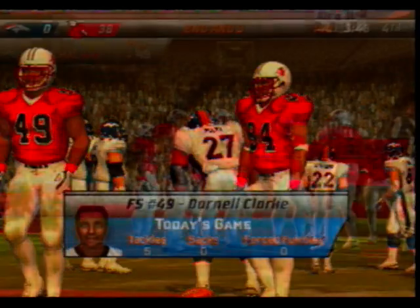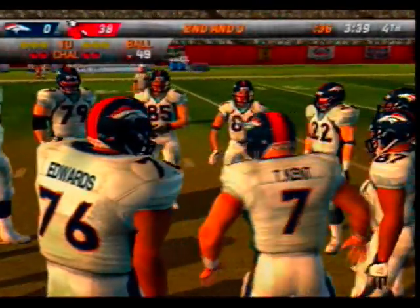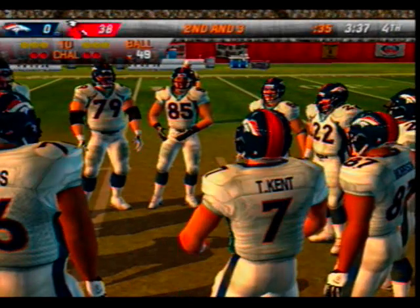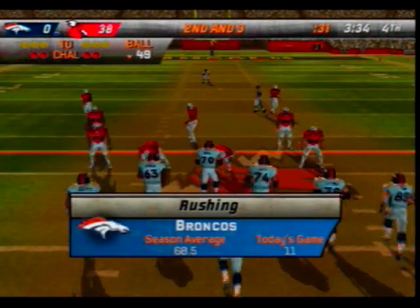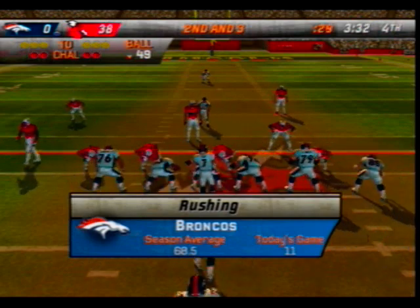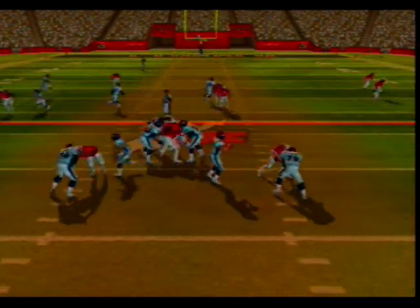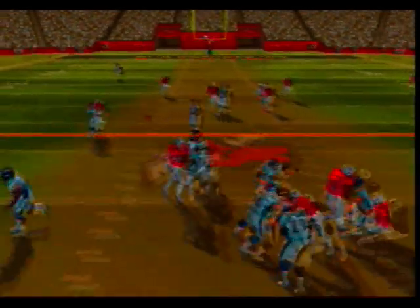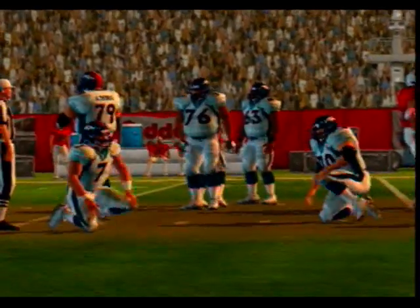Seven hard-earned yards. Ball right around midfield. Ball on the 49-yard line. They line up in the I formation. Under pressure, gets rid of it. This pass is incomplete. He appeared to feel the pressure there.